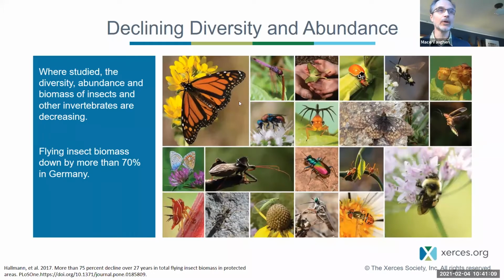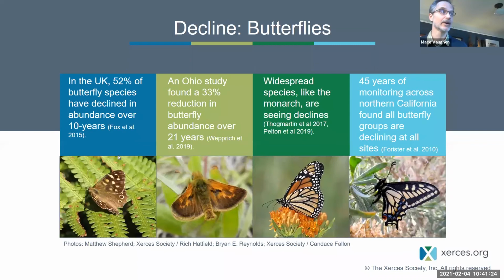And we know from a whole variety of studies all across the world that insect diversity and abundance and biomass are decreasing. Germany recently had a study that came out that showed that more than 70% of flying insect biomass is down. If we look at butterflies, in the UK, more than 50% of butterfly species have declined in abundance over 10 years. In Ohio, there's been a 33% reduction in butterfly abundance over 21 years.